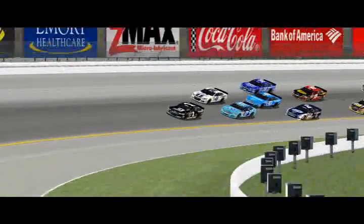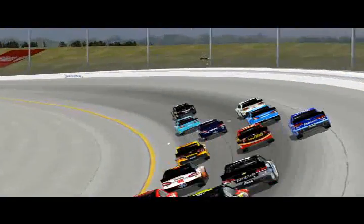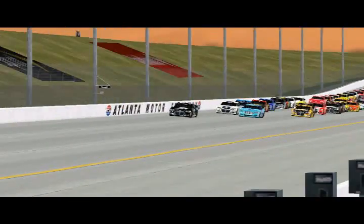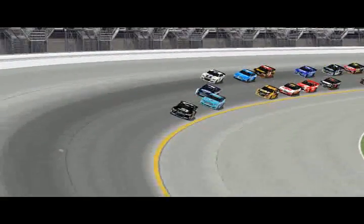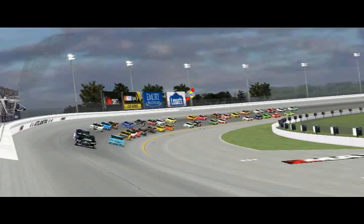Look at TJ Howard there in the 2 to the inside, 3 wide in turn 1 and 2. It's going to be a big move right there. He restarted 9th. It's already up to 4th after half a lap. Tanner with the lead into turn 1. Howard now looking to the outside in turn 4. Coming to the white flag.